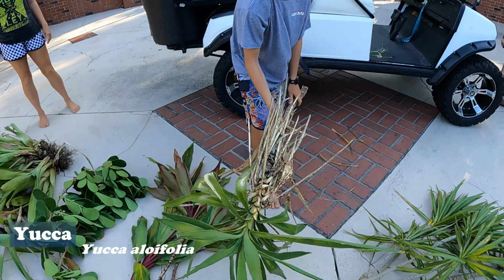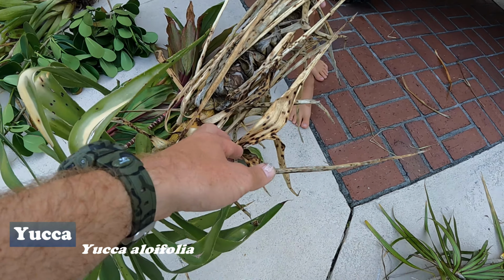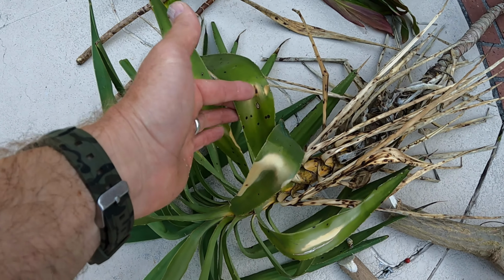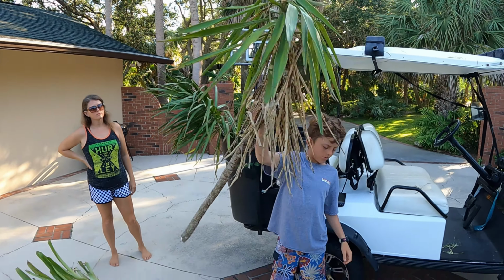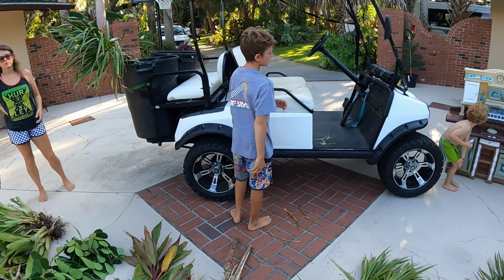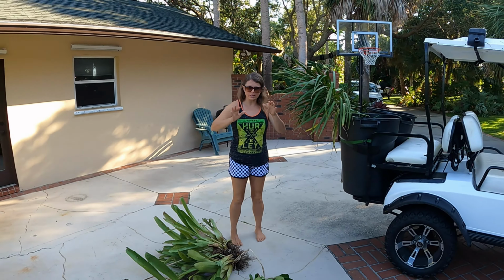Yeah, this is another one that roots from cuttings real easy. These are some sorry looking cuttings. It looks like it has some kind of blight on it, but we can strip all these dead leaves off, strip these leaves right here off, and it will root. We've had 100% success with rooting yucca from cuttings. Their trunks look like ponytail palms. They do, yeah, when they get big enough they bulge out at the base, which is cool.